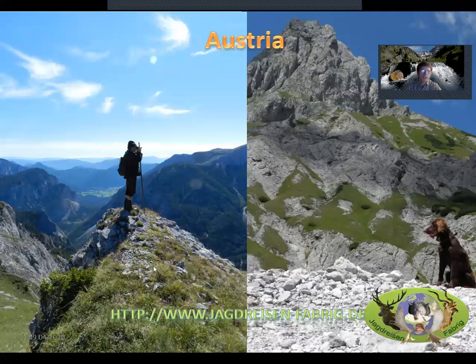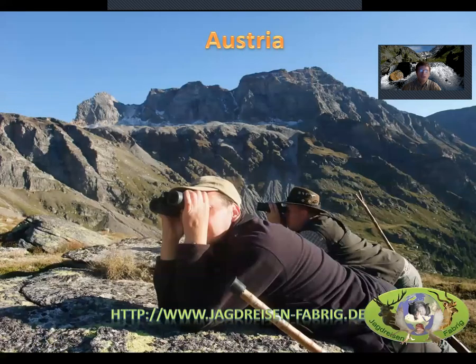Here's a typical situation. We really climb up to mainly the top of the mountain so that you can use the glasses to look around to see where the chamois or the ibex are, and then you make a plan for how you can approach them. If you have reached the top of the mountains, you will look around, check where the chamois are, and if you have found them, then you make a plan for how to approach them.